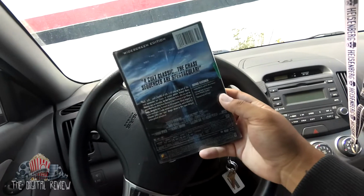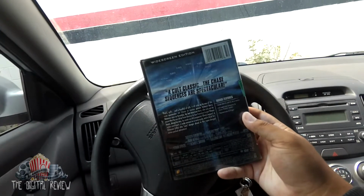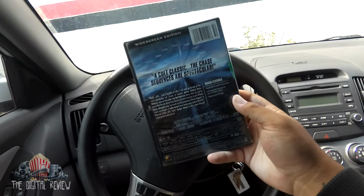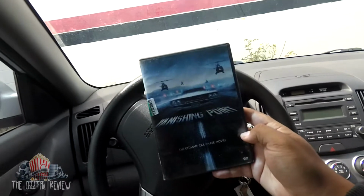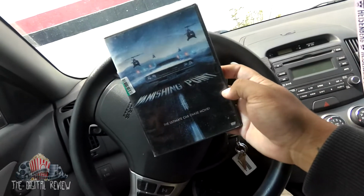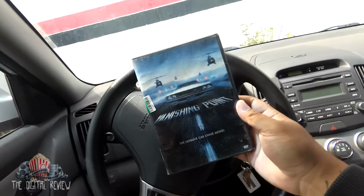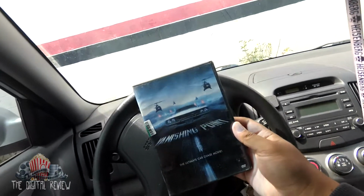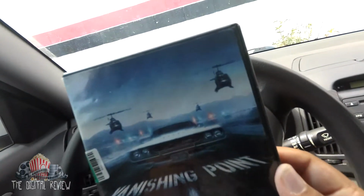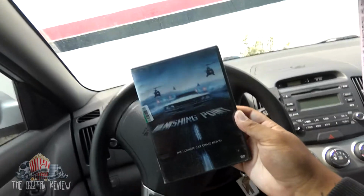So if you guys are into car chase movies, definitely check out Vanishing Point. Now this one right here, I believe is from 1971. This movie, from what I've read in a nutshell, is about this guy named Kowalski, and he's determined to race from Denver, Colorado to San Francisco in this vehicle, and I believe under 15 hours. And on his adventure, of course, he encounters Johnny Law up there, the officials get involved, and it's kind of like a high-speed chase movie.